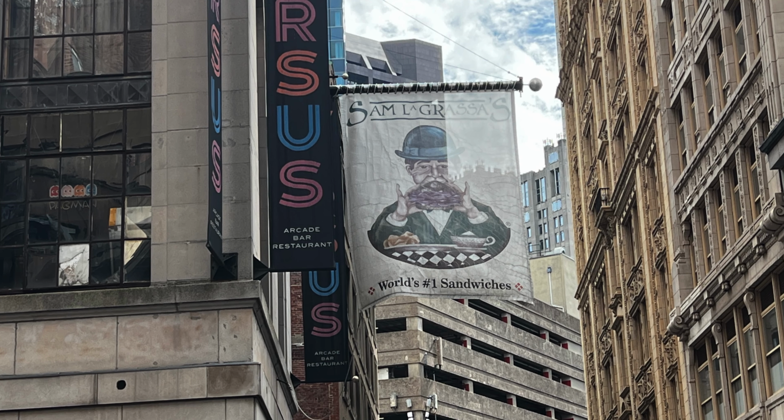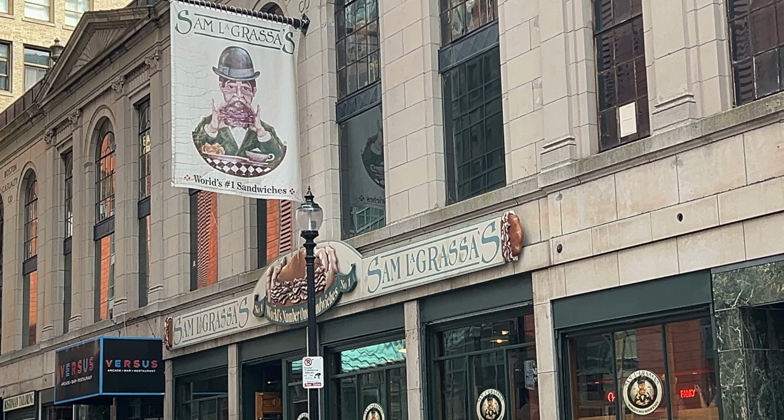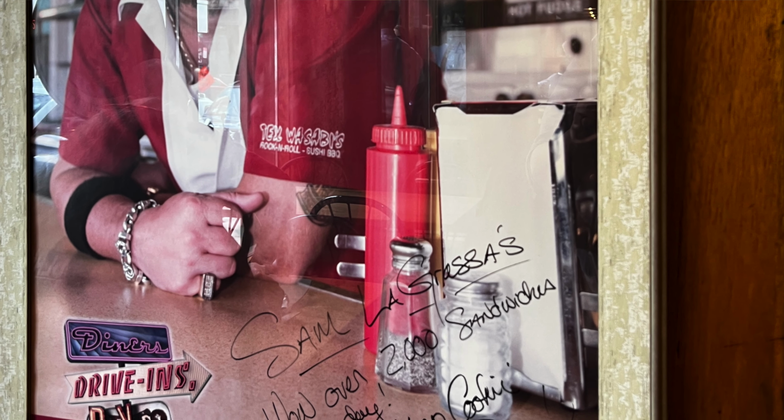And then we tried this sandwich shop. I guess it has changed names several times, but it's down near the Boston Common area, Sam LaGrassa's, and I think this is a Diners, Drive-Ins and Dives place. They do like 1,200 sandwiches a day or something insane like that. We went in and had the Reuben, and it was amazing. It was a little bit pricey.